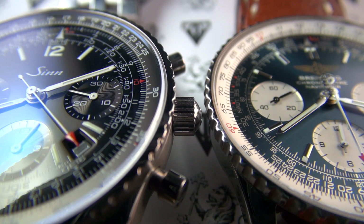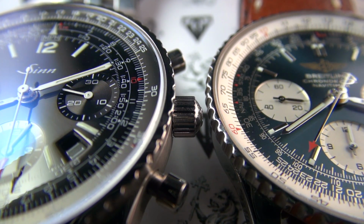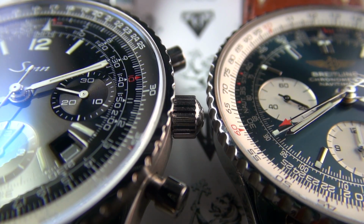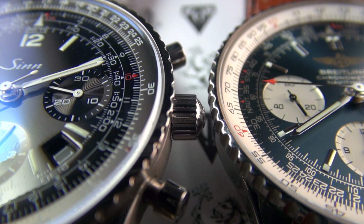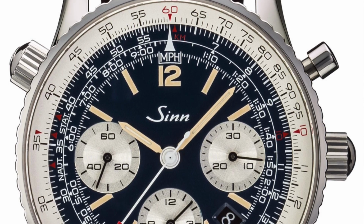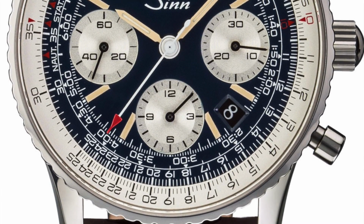The Navitimer has stunning faceted applied indices. The Navitimer has high polish hands on all the subdials and the main hands, of course. Whereas the Sinn is painted white, lovely high contrast to the dial. A little bit more immediately legible at different angles. Now you can get variations in different colors of each watch. I've got to say the black of the Sinn is stunning.